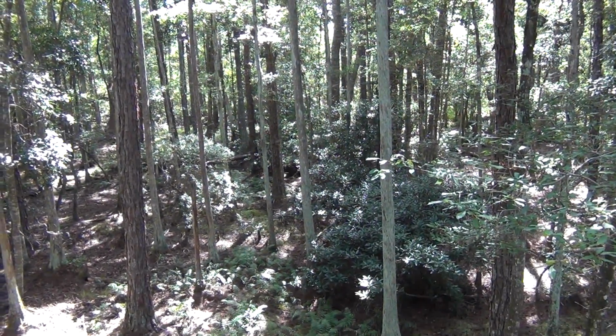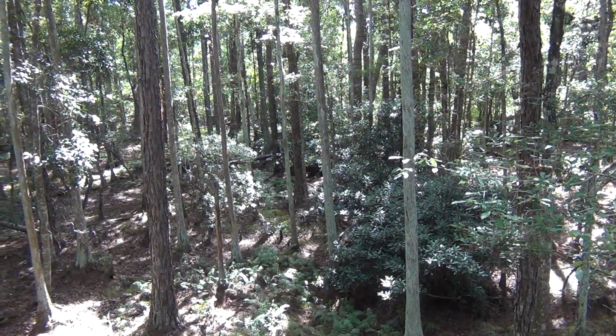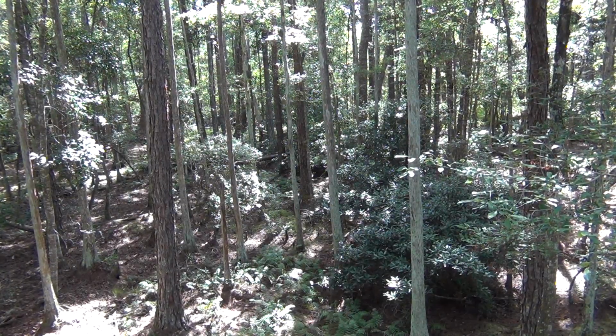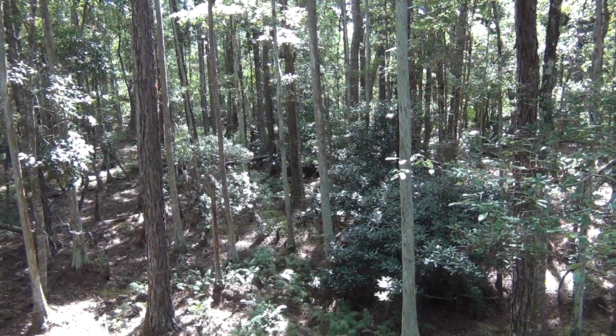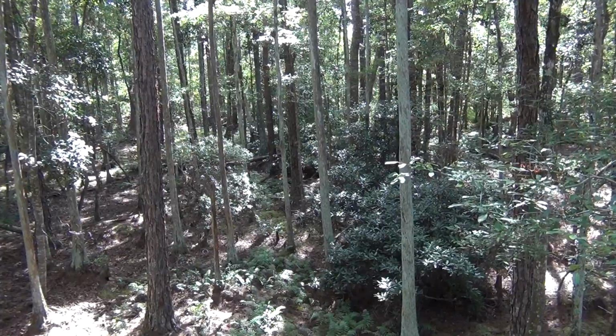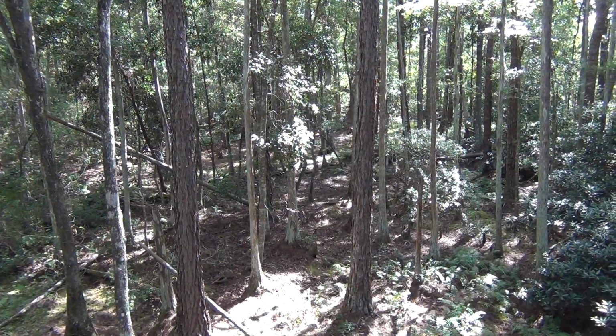Then back to the right, there's another set of downed trees. Some of them are just large pines, some of them look like they'd be the swamp bay, I believe they're called, and they've started regrowing. So between the two sets of trees, this center area is essentially a nice funnel.